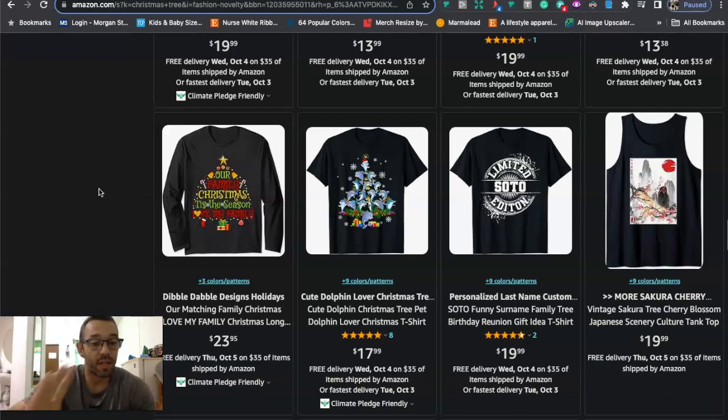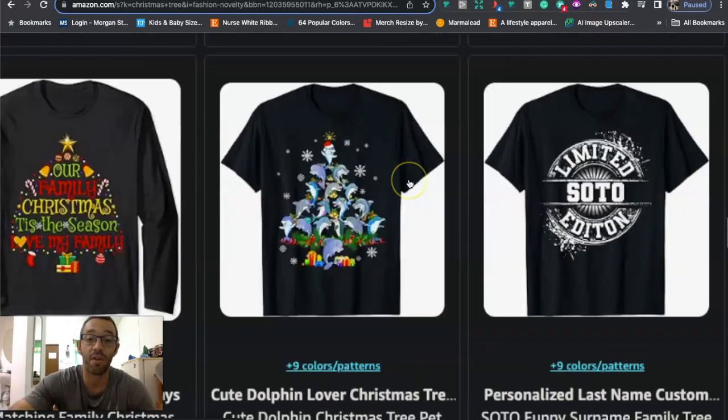The only thing with this niche is that it's pretty competitive. So you're going to have to find sub niches in each one of those animal, sports, food niches, so that you actually get some sales. Here's another one of a dolphin.